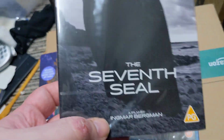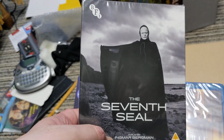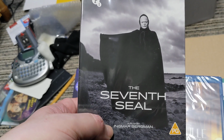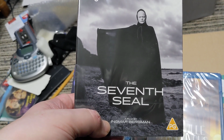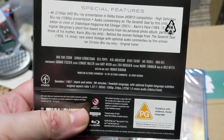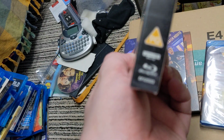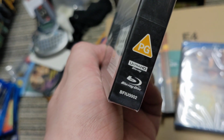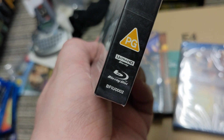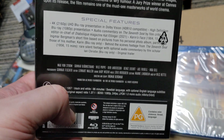Next up, this is The Seventh Seal, and this is the BFI. It's a 4K release. This is in the new Bergman box set, Volume 2, although that's just the standard release. It's also got a 4K release. I think this is their first 4K, I believe. They've got new codes on there, so they're using BFI U for Ultra HD, and that's number 2, so there must be a number 1, but I'm not aware of anything else they've announced yet.